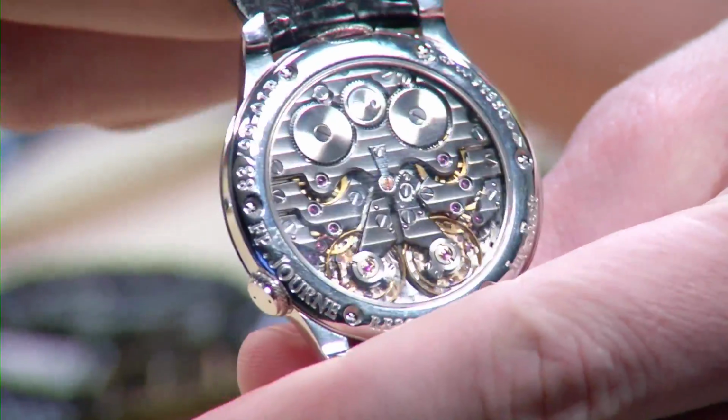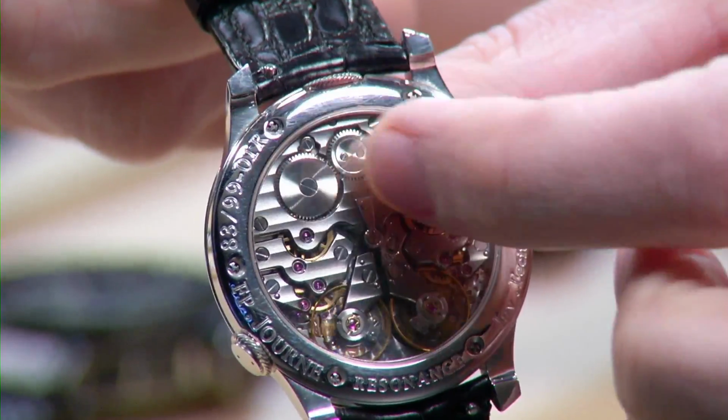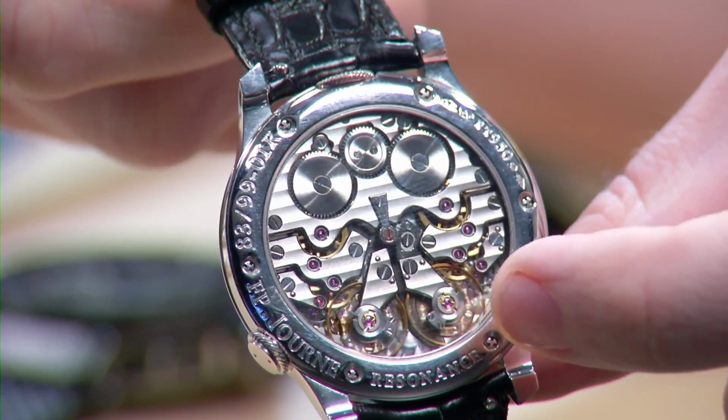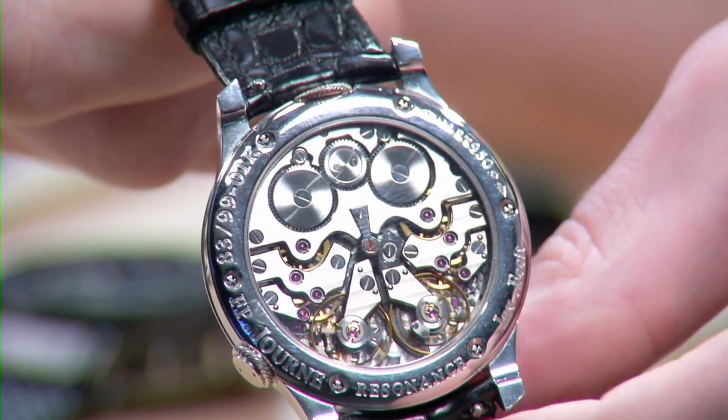Yes, and just to quickly go over what's happening here: two balances, two escapements, two drivetrains, and two mainspring barrels, wound and set from a single crown. It's the actual loss, the parasitic loss of energy, that mutually reinforces their precision.